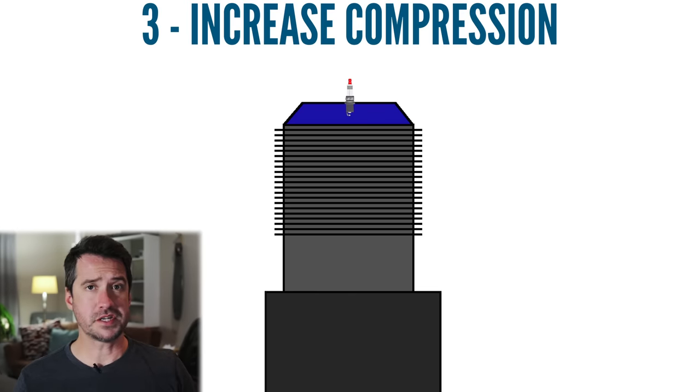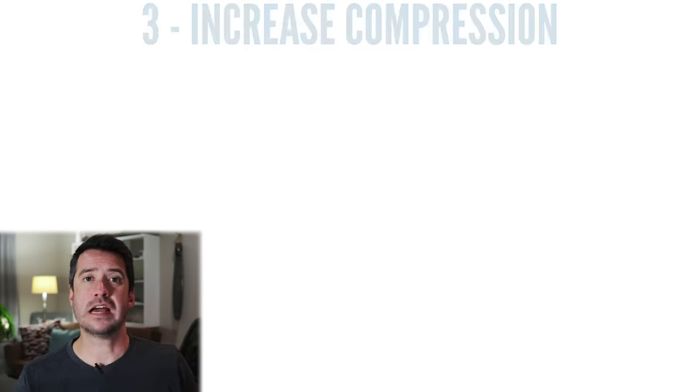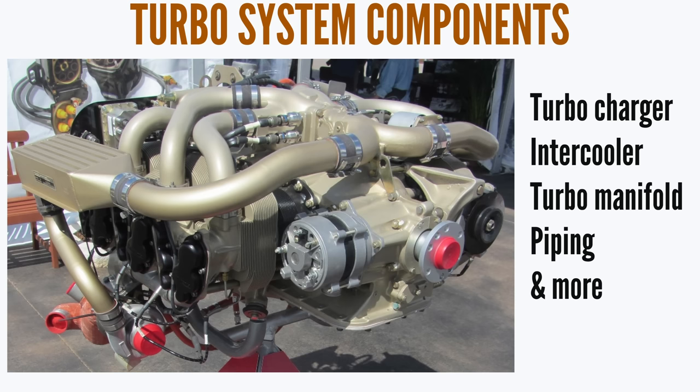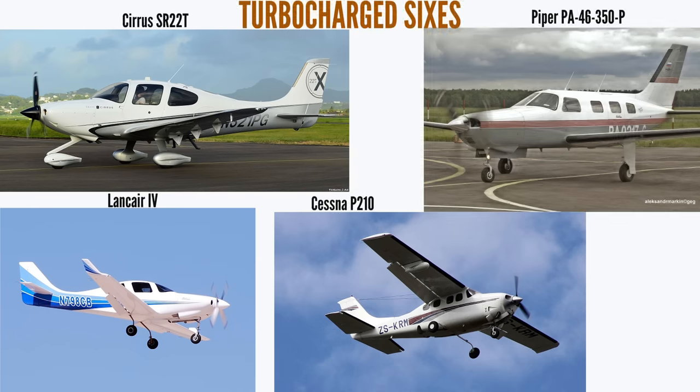This can be done by increasing the compression ratio of the combustion chamber or by using forced induction like a turbocharger. Both these ways have already been done on many of these legacy six-cylinder engines. Adding a turbocharger increases compression the most and has the biggest power and efficiency increase. But a turbocharger and its associated systems add a lot of additional weight and complexity, which increases engine cost and maintenance. This is why the majority of these engines are not turbocharged, and turbocharged versions are usually reserved for high-end applications, especially for high altitude requirements. Thus, increasing the compression ratio of the combustion chamber is overall a much more efficient way to improve, well, efficiency.